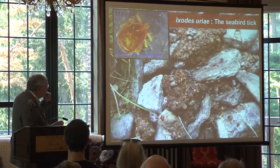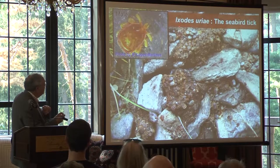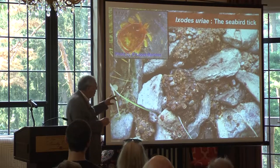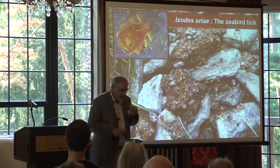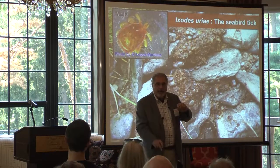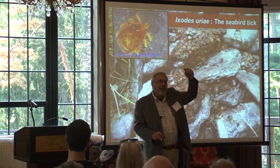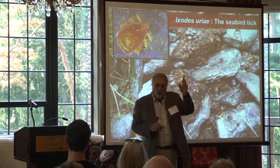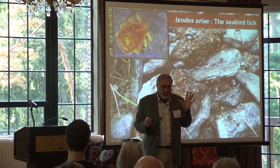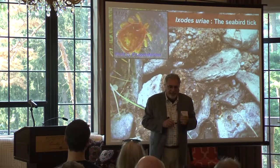In addition to the midge, there are some other close insect relatives that are there. This is the seabird tick Ixodes uriae. I find this a very interesting tick. We've done a little bit of work with this tick too. It's a tick that has a bipolar distribution. It's down in Antarctica. It's also up in the Arctic, but nowhere in between. And I still don't quite understand how it could have gotten from one pole to the other, but it seems to have been rather recent, there's no indication of different species. They are still very clearly the same species.